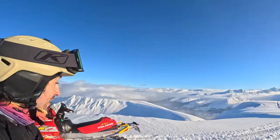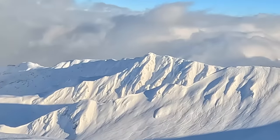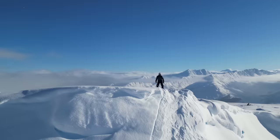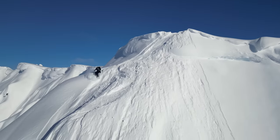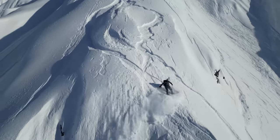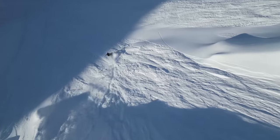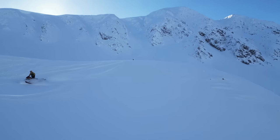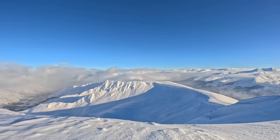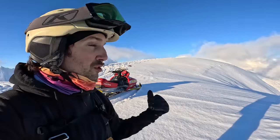This is it. I made it to the peak. So awesome. Oh, look at them dropping over there on skis. Skiing those spines. This is all the back bowls of Turnigan. I forget the names. Like one's Widowmaker, one's Warm Up Bowl. I think Seattle Bowl is behind us. Maybe it's Warm Up, I don't know.